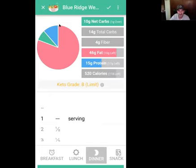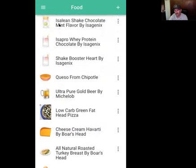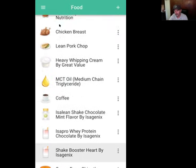Now, you can see there where it says keto grade B. It's giving you a suggestion to limit that. That's really a nice feature. You'll see things that are keto grade A, which you can eat without feeling bad about it at all. And then there'll be some things that it'll tell you to avoid.